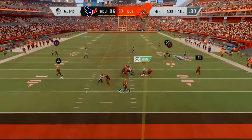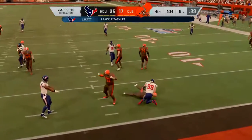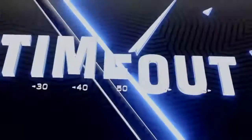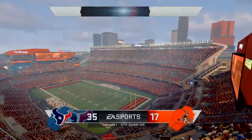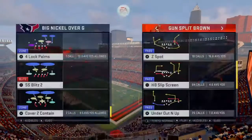Back to it after the pick 6, Mayfield. Pressure comes, and down goes Baker Mayfield. The lightning rod, J.J. Watt with a sack. Now the Texans will burn the first of their timeouts as they'll talk things over prior to this upcoming second down play.